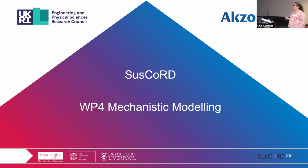As Stuart mentioned, part of the aim of SusCoRD is to provide understanding of the phenomena that occur that prevent corrosion when using organic coatings. And the reason why we're doing modeling and simulation is because we can test hypotheses, we can complement experiments, we can help interpret experiments, and hopefully we'll develop models that will be able to predict performance.